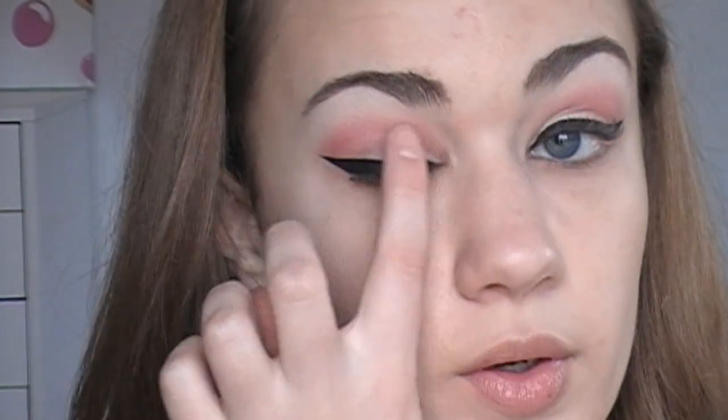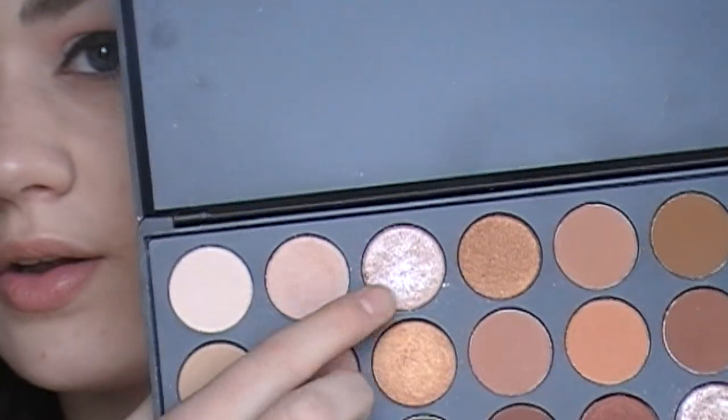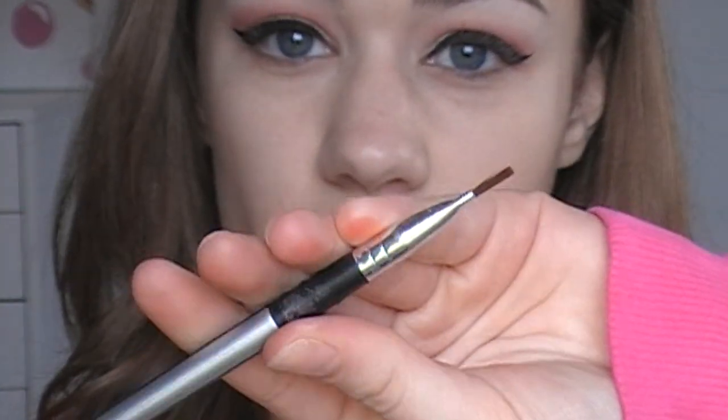Okay, so now I'm going to add some glitter right in the corner. And I'm going to yet again use the Morphe 350 palette. So I'm going to be taking this shade right here. It's a shimmery shade. Now, I don't know where this brush is from, but it's a lip brush. I think you could probably use any type of small detail brush for this, but I prefer a lip brush. It's weird, but I just think it's good.